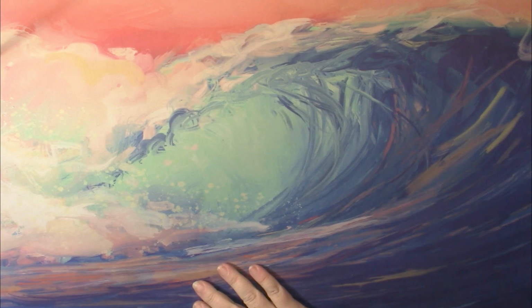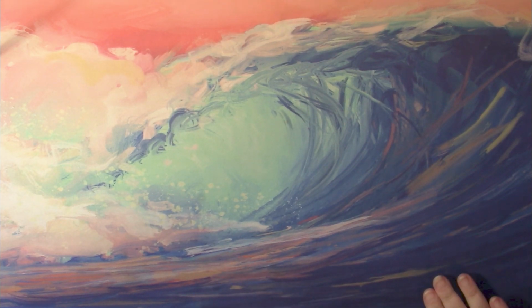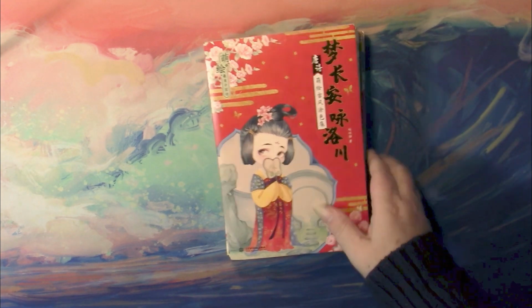So I'm missing something. Excuse me, it's just on the other side of the room to finish my sentence. Here I come. So, I got these Chinese chibi.